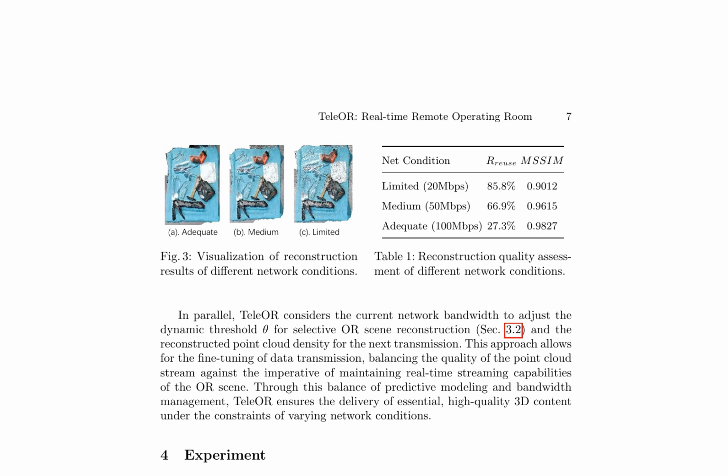The seventh page of the research paper delves into the TeleOR system's adaptive capabilities in real-time remote operating room scenarios, leveraging predictive modeling and bandwidth management to ensure high-quality 3D content delivery under varying network conditions. Table 1 illustrates the reconstruction quality assessment across different network conditions, including limited, medium, and adequate bandwidth. As bandwidth increases, reconstruction quality improves, with optimal results achieved at an adequate bandwidth of 100 megabits per second.